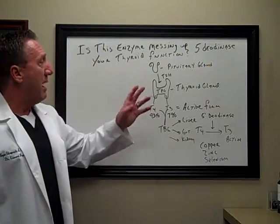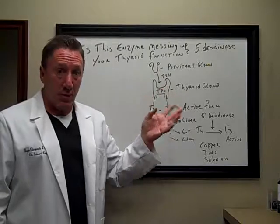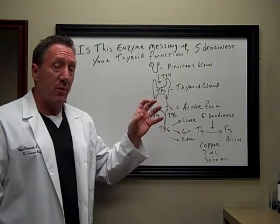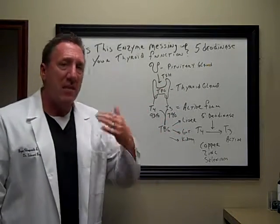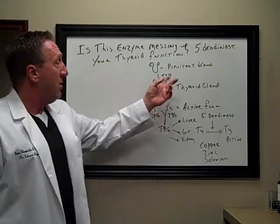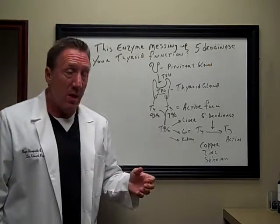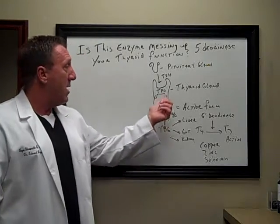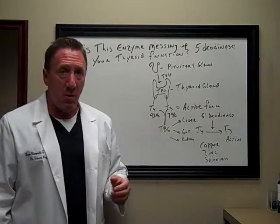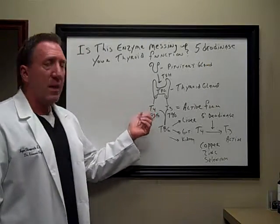All right, let's go over thyroid function a little bit, okay? It all starts in the brain with the pituitary gland and the hypothalamus. They sense when we need more thyroid hormone if things are working properly. And the brain is going to secrete thyroid stimulating hormone to stimulate the thyroid and an enzyme in the thyroid called TPO. And what comes out of the gland, the thyroid gland, is mostly T4.